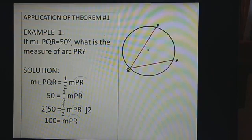So, since you are solving for the measure of the intercepted arc or PR, properties of equality, we are going to apply multiplication property. So, magmumultiply tayo ng both side to get the measure of arc PR. So, 2 times 50, this is equal to 100. Common sense, 50 yung kanyang inscribed angle. So, yung kanyang intercepted arc is 100 degrees.